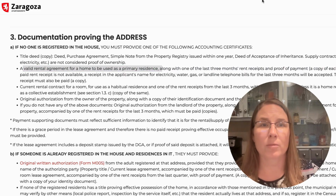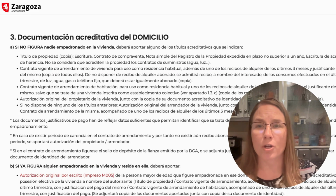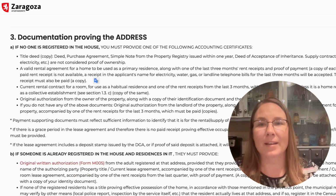I am going to switch this to Spanish now, and I'm going to show you that it says vivienda. That is the key word right there. A lease for vivienda is going to be for 12 months or more, and an Airbnb is not going to qualify you for that, nor is a short-term rental. Okay, so that's what's good about having the translator, because if you just look at this, you're like, okay, well, a home as a primary residence.